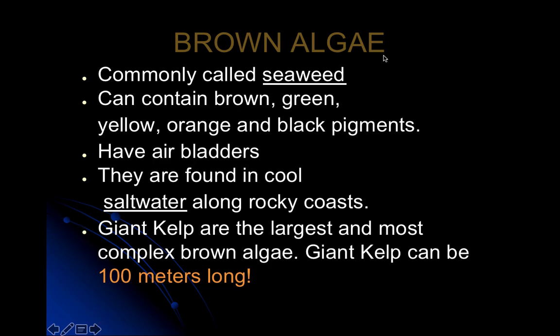And then the last one is brown algae. Brown algae is what, if you've ever vacationed especially along the Atlantic coast of the United States, South Carolina, Florida, and you've seen algae wash up, especially around Hilton Head, that's brown algae, and it's what we typically call seaweed. If you've ever heard of kelp, kelp is a type of brown algae. Now, it can be brownish, greenish, orange. Sometimes it can even be black. It has little air bladders in it because it can float on the top of the water.